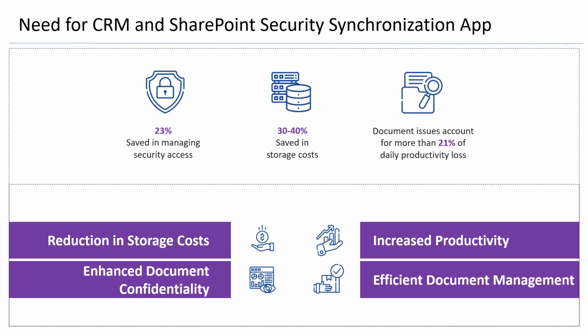So by implementing this document management solution, the user can save the cost they spend to buy additional storage space within Dynamics CRM. So that is where it has been saved. By implementing this, you can reduce the storage cost, enhance the document confidentiality, increase your users' productivity, and thereby achieve efficient document management.